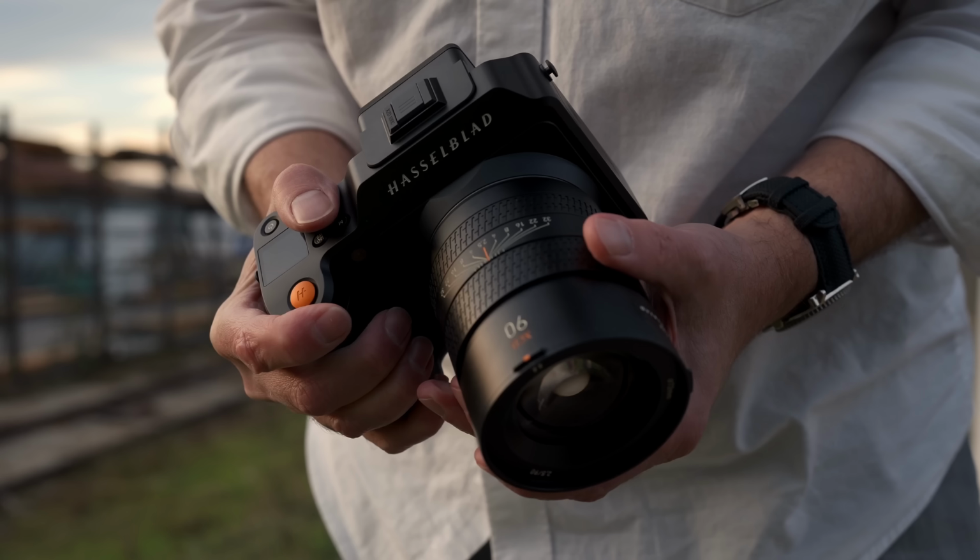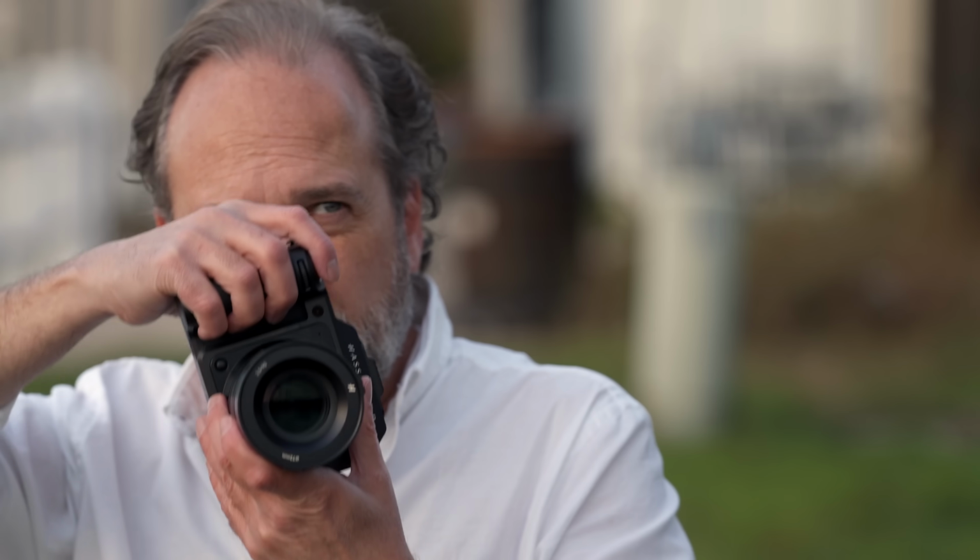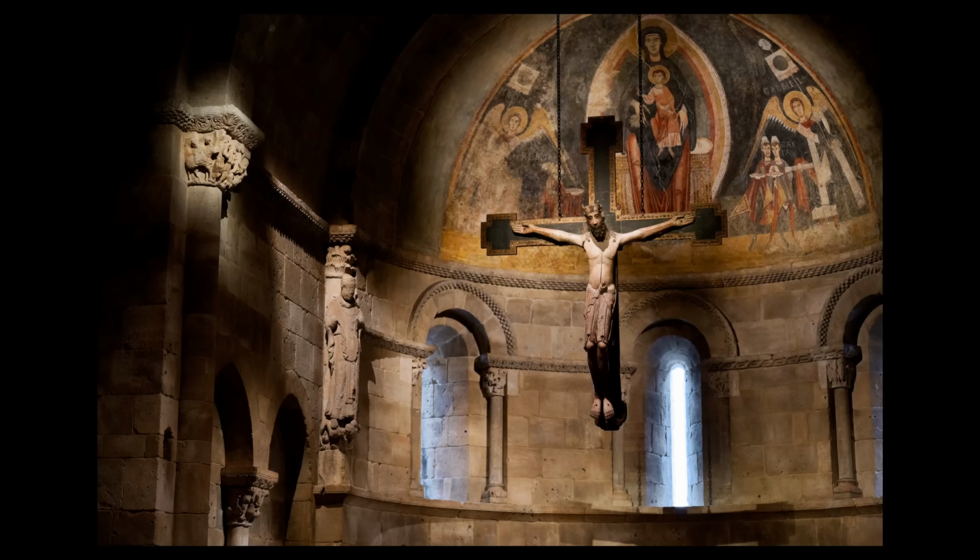Now, if you're trying to figure out which one is going to be right for you, I think it comes down to what type of photographer you are, and hopefully this video has been helpful. I think for most people, the X2D is probably going to be the option if you're only going to have one of these, because you have things like the viewfinder, you've got in-body image stabilization. It just makes more sense because this camera will enable you to do things that you can't necessarily do on the 907X.